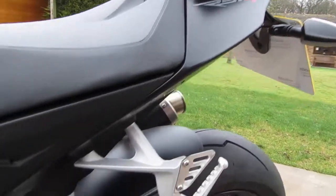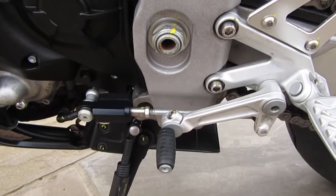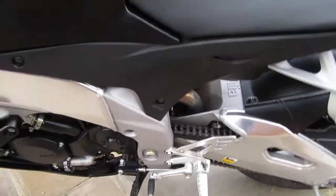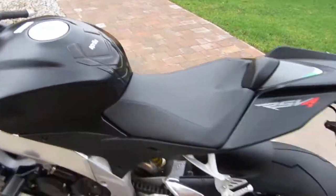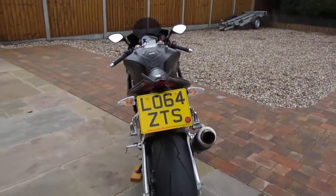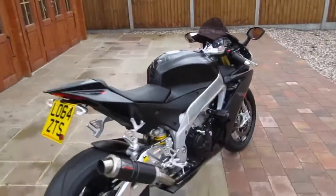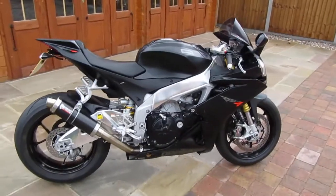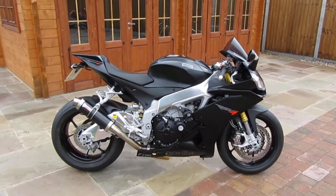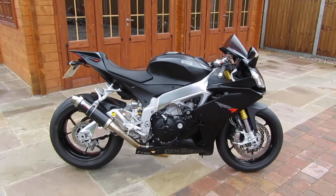Now, one of the other additions that I nearly overlooked is the quick shifter. So if you like doing your racing changes, then you might be able to save yourself a quarter of a second as you pop to the shops. But all jokes aside, this makes a fantastic road bike, because if you read the MCN review, they say that the actual ride, the actual comfort of the suspension on the road is second to none.